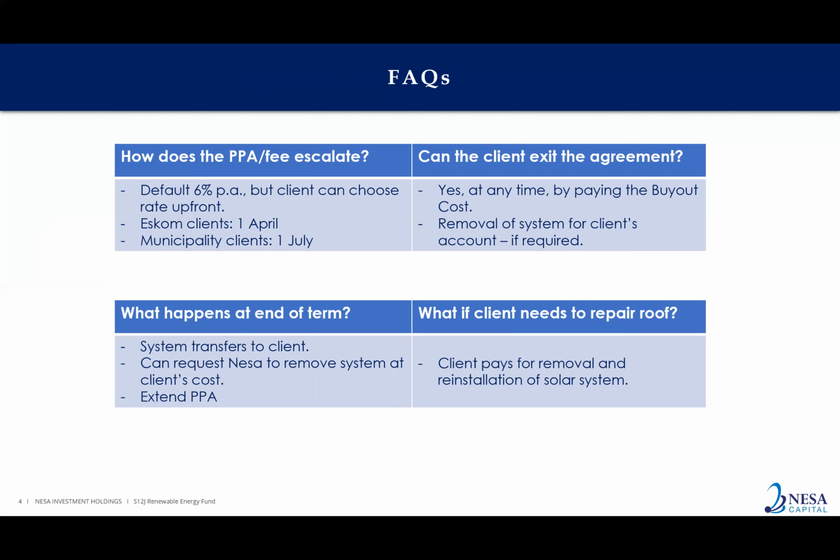The other option is that they can just simply request for Nesa to remove the system, but that removal cost has not been factored into the PPA, and that would need to be for the client's account. If a client wants that cost factored in, well, we can do it, but then it affects the PPA tariff. So we can factor that in up front. It's just the default setting is if the client wants it removed, that it's for their account.